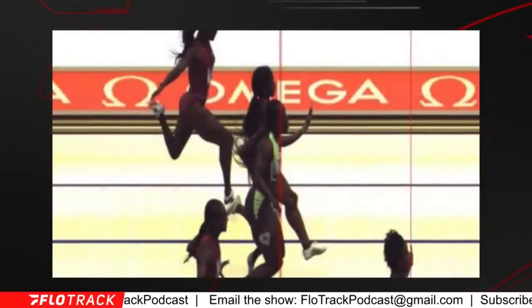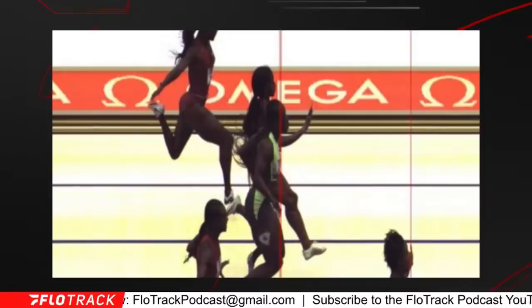Now you look at the photo, you see Elaine Thompson Herah way out there. That's easy to figure out. That's clear as day. But when you're talking about 1/100th, the margin is not going to be that big. So to pull it apart from this is going to be difficult.